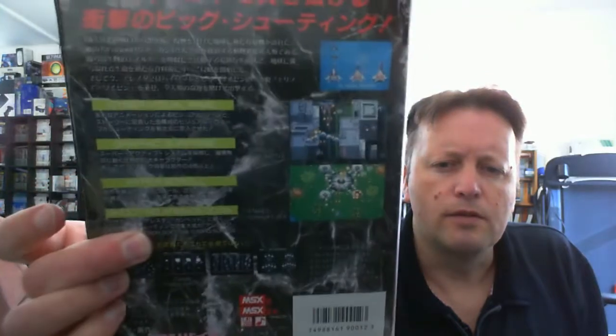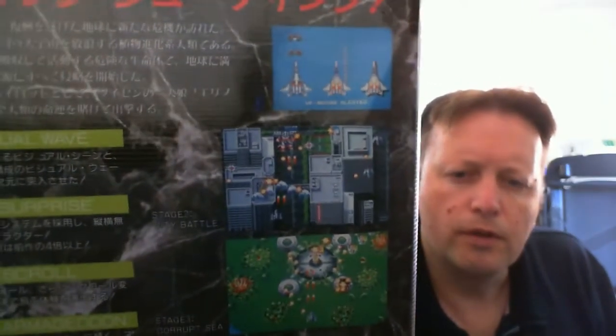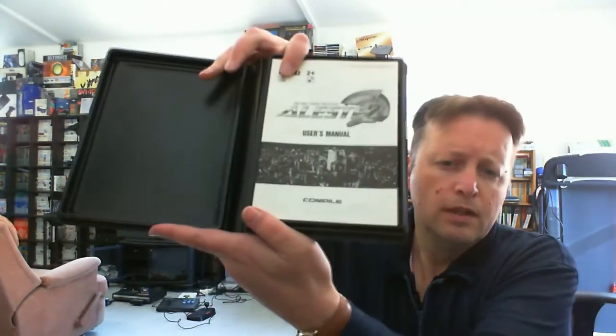There's the back. It's a bit bright in here today, but it's focusing reasonably well. A lot of Japanese script with the screenshots. Very nice. And the cover's not in too bad condition. There's a little bit of wear at the top where the cover's moved up. I should actually be able to move that down with a bit of adjustment. Now it's in one of these nice high quality clamshells.